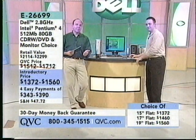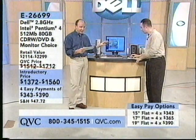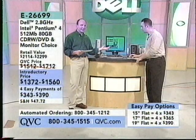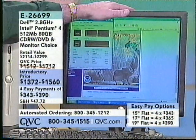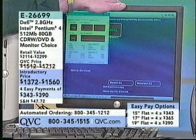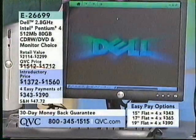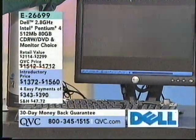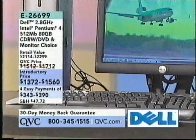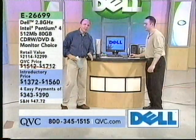But in the 15-inch flat panel monitor, we just have a few dozen of those to go around. If you want the 17-inch, we have less than 100 of those to go around. Actually, there's only about 80 left now in the 17-inch flat panel. And in the 19-inch flat panel monitor, about 230 remain. And that's it. That's all we have to go around. 4 easy payments, E26699. What are you going to use your computer for?